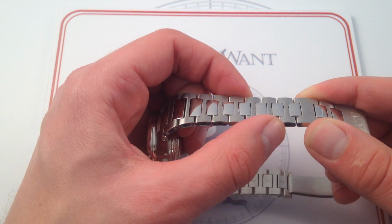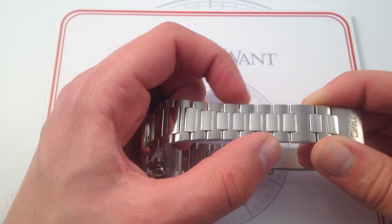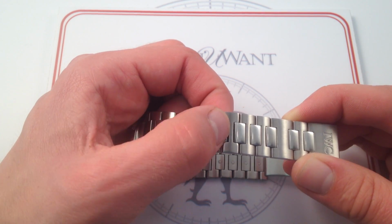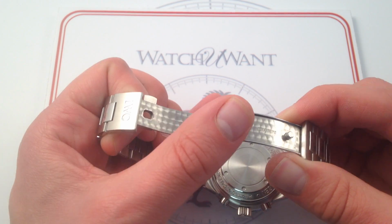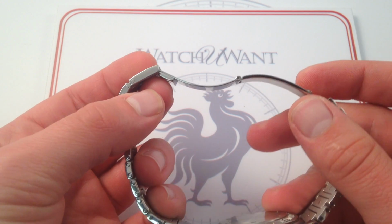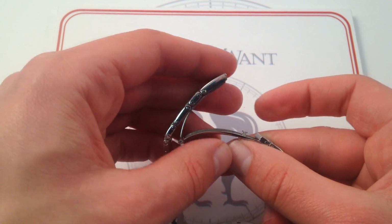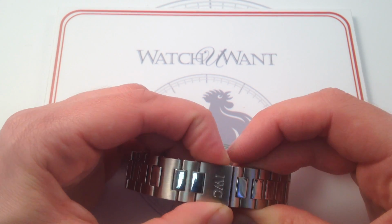You can see that the shoulders, the actual outboard shoulders of the links, feature high polish. The tops of the links feature a brushed pattern, and the center links, again, high polished. The contrasting finish, evident on the clasp itself, its interior is engine turned and brushed, and its flanks are polished. It's a very high quality piece, and it closes with a satisfying snick. It has a trigger release for security.